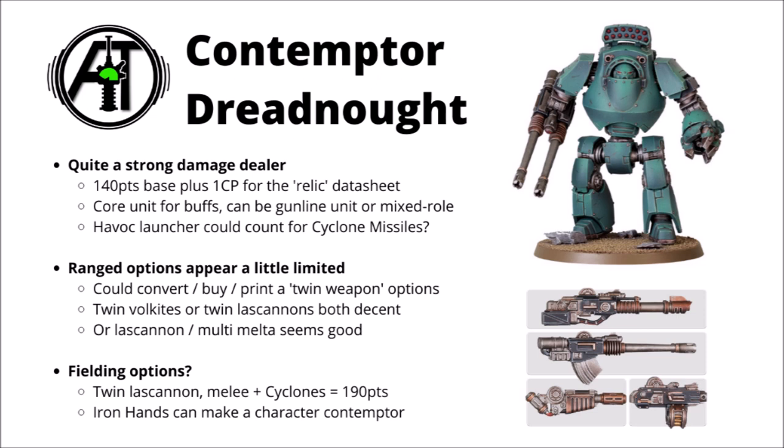Next up, we have the Contemptor Dreadnought. The Forge World datasheet for these has been really quite popular to run in strong lists. It's a strong damage dealer with the core keyword for things like Space Marines, Death Guard, or Thousand Sons. In the Forge World datasheet, he costs 140 points plus 1 command point for the relic thing.